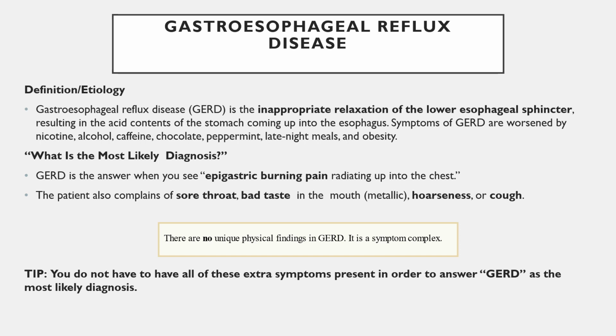First slide discusses GERD. The definition of GERD is inappropriate relaxation of the lower esophageal sphincter, which results in acid contents from the stomach coming to the esophagus. Usually these symptoms are worsened by nicotine, alcohol, caffeine, chocolate, peppermint, late night meals, and obesity.